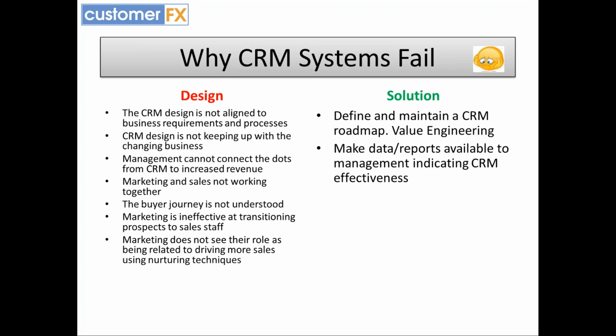Solving the issue with management not connecting the dots to revenue, we often find, means making data and reports available to management that actually give an accurate indication of how effective the CRM system is being. And this really talks about the beginnings of it all, and that is user adoption. Are they even logging into it? Have they reverted back to old ways of doing things? Who's using it for activity management, opportunity management? What is marketing doing? It's almost impossible for them to answer those kinds of questions if we don't make the data readily available to them. So it's understandable why they become frustrated and might view the CRM system as a failure over time.